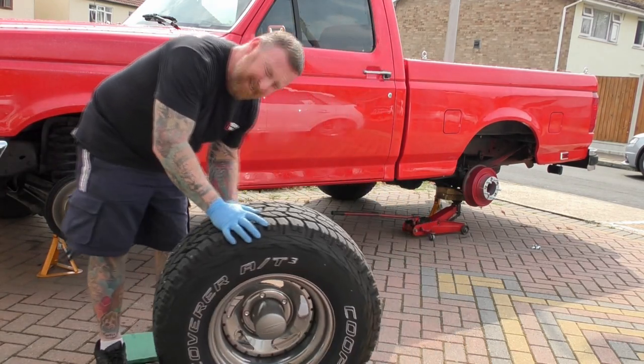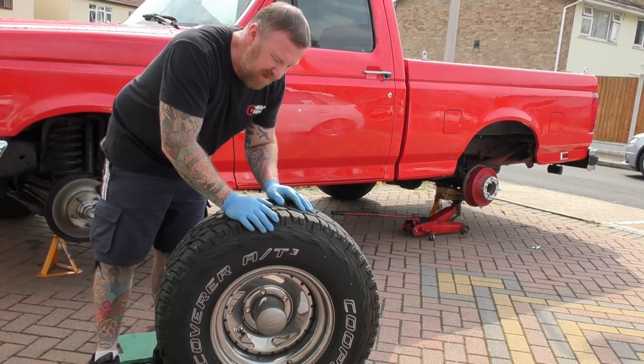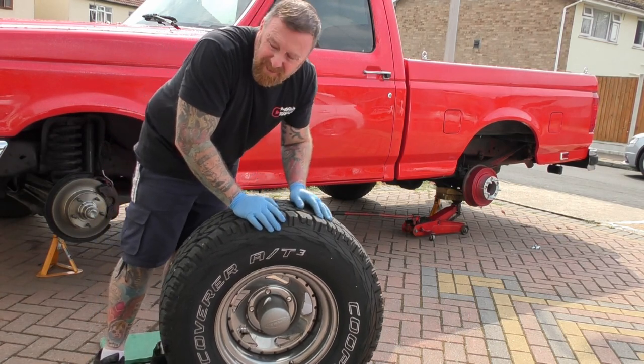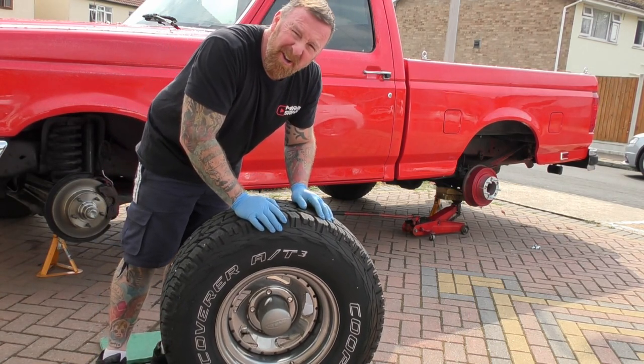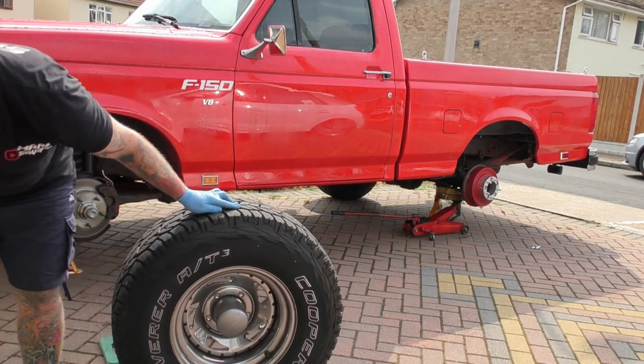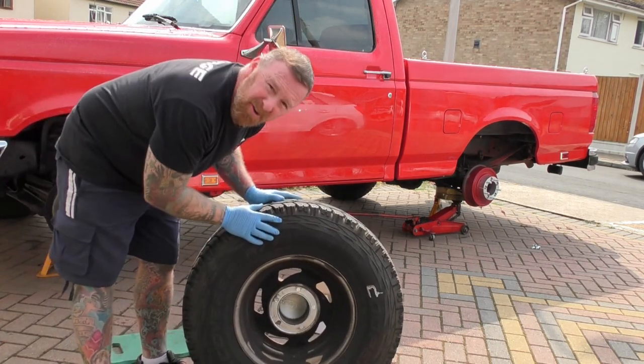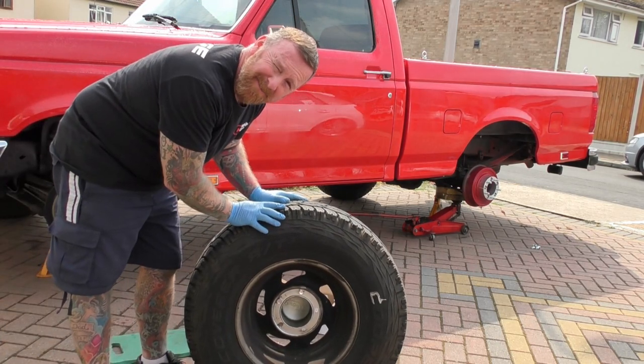The wheel's got no balancing, no weights on it, and we believe the guy said it was slightly out of shape. Well, I suppose I better listen to a guy who knows what he's talking about. No weights. That one has.